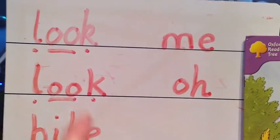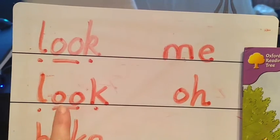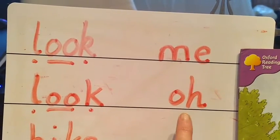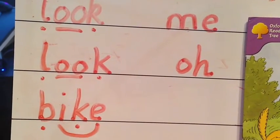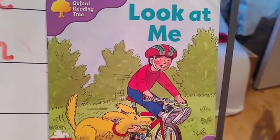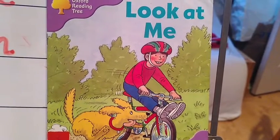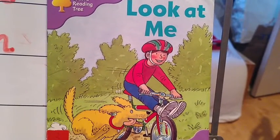And this one is a O. O, as in oh dear. So let's see if we can read those together. Are you ready? Look, me, look, O, and bike. Now, let's have a look. What do you think this story is going to be about? Pause the video while you discuss it with your adult.